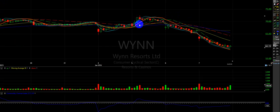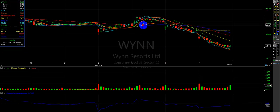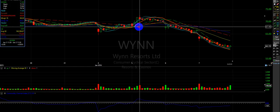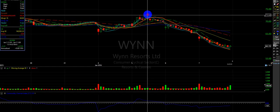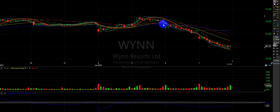what I look for is the 12 o'clock close. So, for example, by 12 o'clock, which is here, the stock closed at 70.86. So therefore, I was looking for power towards the high, which was 72.64. As you can see, the stock never could confirm. So then I made an update on WYNN.